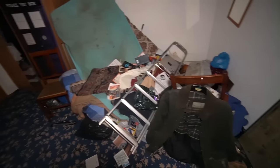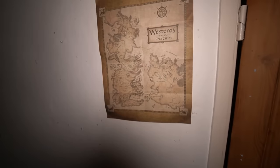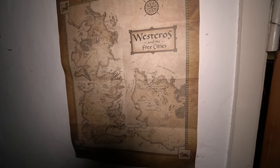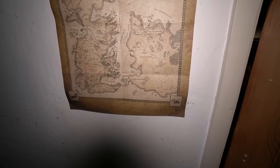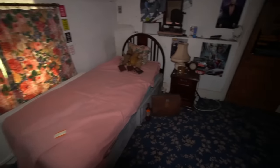Heading into a second bedroom now. Looks like it's been cleared a bit here. Westeros. Is that Game of Thrones? It is Game of Thrones. Game of Thrones map up on the wall, so it shows how modern this place actually is. But just a single bed here now.